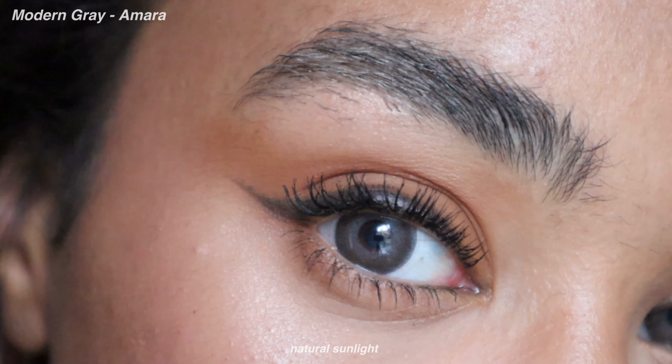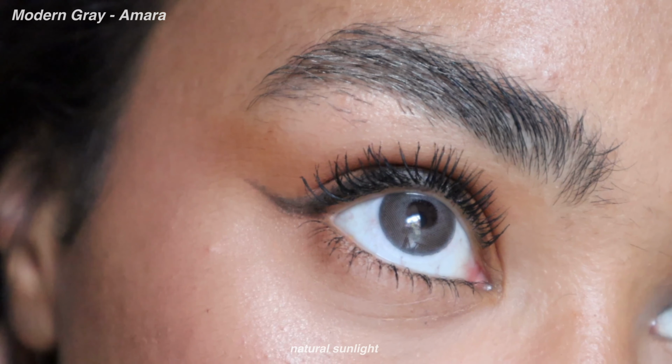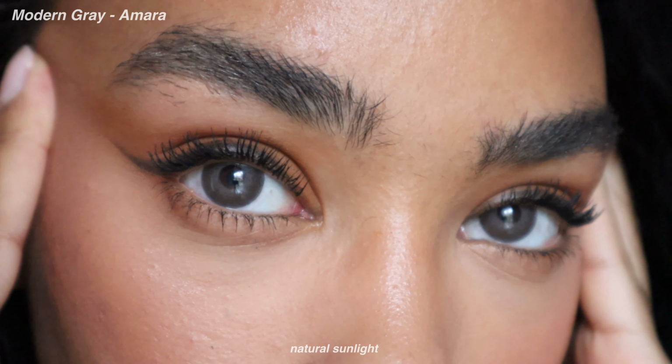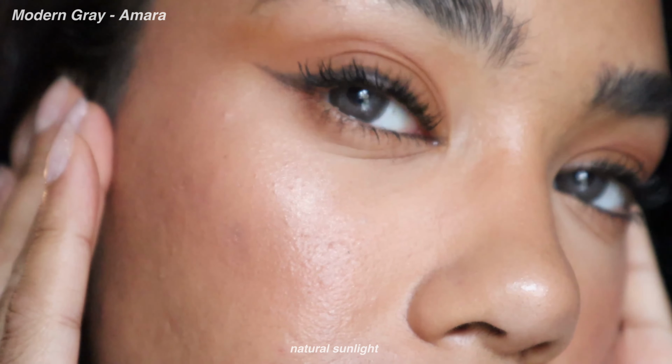These are definitely tailored for someone with a dark eye like myself, and I think if you have eyes that are even darker than mine, these would look so beautiful and stunning on you. I'm seeing a really striking combination of both gray and brown shades, and I feel like it does create that modern, sophisticated look that perfectly complements a dark brown eye.